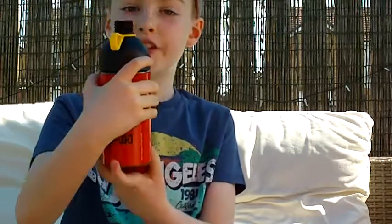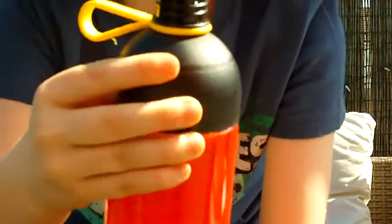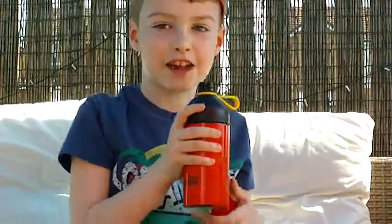And it's also Ninjago. It's got a cool lid right there. And here is the water bottle. And maybe I should take a sip.